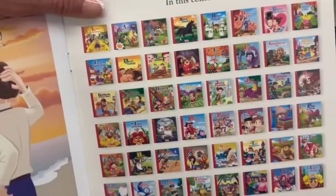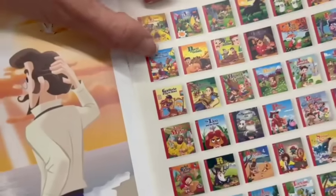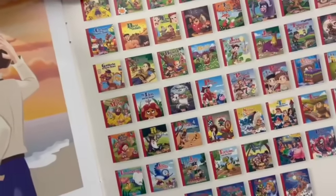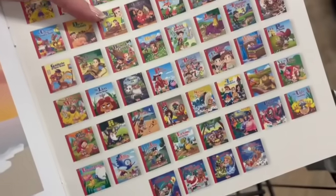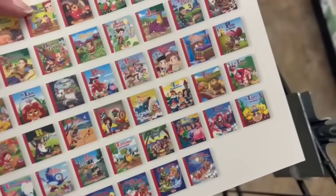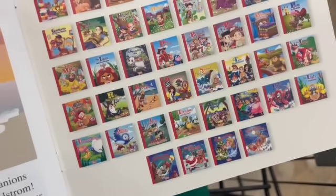I might have to crack and try to find these online, because I think I have the Gingerbread. I have that one, but the City Mouse and the Country Mouse, I really want that one. I believe I have Hansel and Gretel. I think I have Jack and the Beanstalk. I think I have the Three Little Pigs and the Ugly Duckling as well. But yeah, anyways, so we're gonna get that.